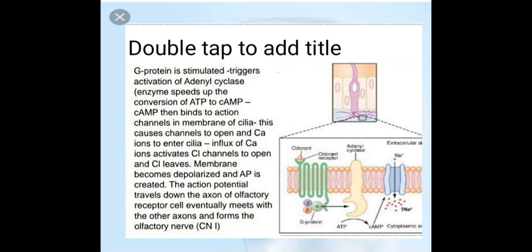cAMP. cAMP then binds to sodium channels in the membranes of the cilia. This causes channels to open and Ca ions to enter the cilia. Influx of Ca ions activates Cl minus channels to open and Cl leaves. The membrane becomes depolarized and an action potential is created. The action potential travels down the axon of the olfactory receptor cell, eventually meets with another axon and forms the olfactory nerve.